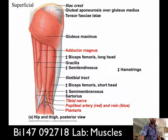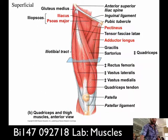Super close. I think again, this is all redundant. We've seen all that already. Vastus lateralis, medialis. So these are all quadriceps.